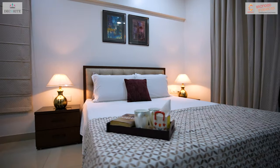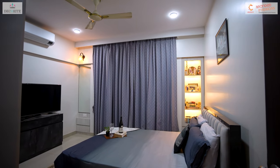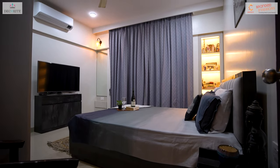In the master bedroom, a dark color scheme sets a moody and intimate atmosphere. On the sides of the window, niches have been incorporated.